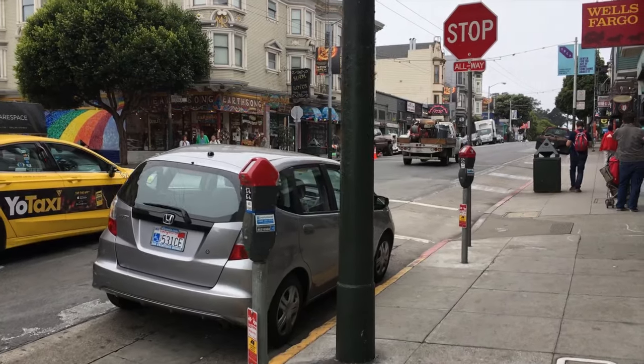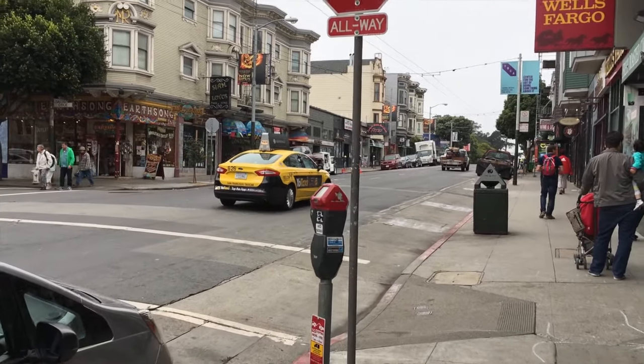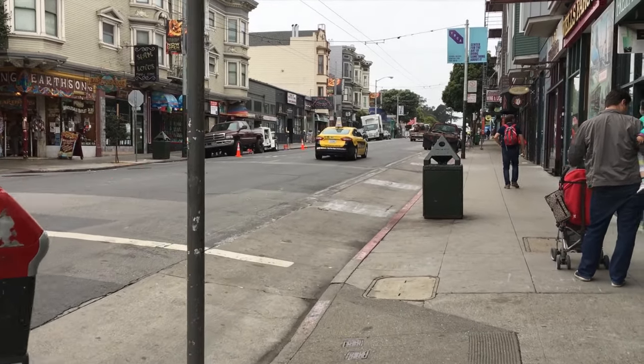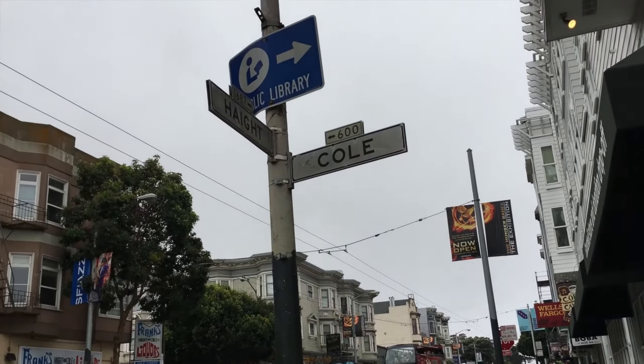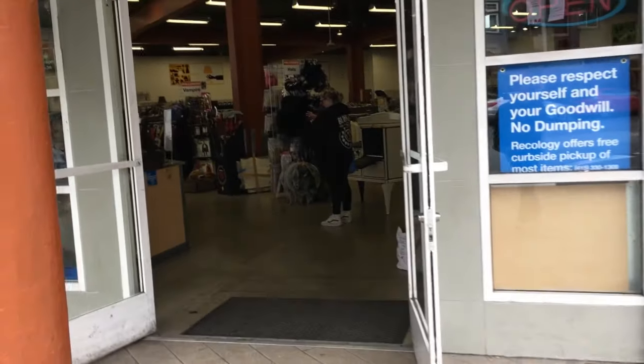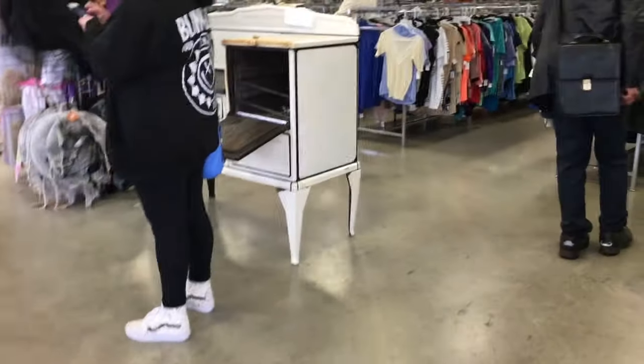Of course, no trip to San Francisco as a tourist would be complete without a visit to Haight Ashbury. If you're looking for a new glass pipe, a lip piercing, or a slice of pizza, this is the place you should be. And hey, look, it's a Goodwill at the corner of Haight and Cole, and I can't help myself. I've got to go in and go thrifting and see if there are any video games. And I doubt it, but let's check anyway.